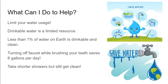So doing little things can help, like turning off your faucet when you're brushing your teeth. This can save 8 gallons of water per day. You can take shorter showers. Don't worry, please still get clean. Please still scrub under your nails and all that kind of stuff. Please be hygienic, but you can turn off the water in between. So you rinse off and then you can shut off the water while you shampoo your hair, and then you can rinse the shampoo out and then turn off the water and put in your conditioner, and so forth. So doing little things to turn off the water.